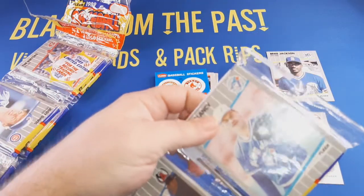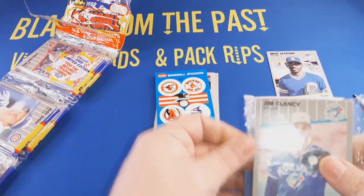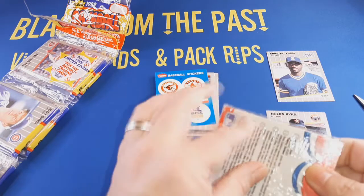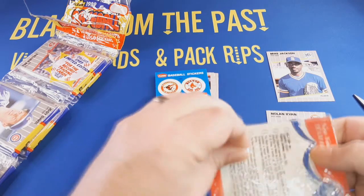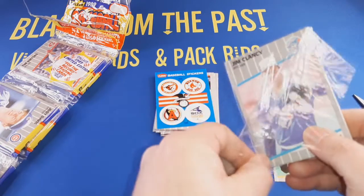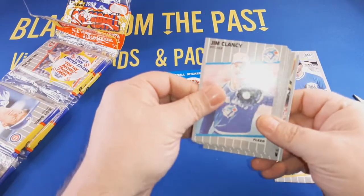We're going to cut into rack pack number 2. I do my best to keep these videos as short as possible since we have a whole bunch of them to do for 80s Fleer Flashback. But as anybody who's opened rack packs knows, sometimes getting into these things, especially with the Fleer from the 80s, can be a little bit difficult. But hopefully we will go our fastest without hurting any of the cards here.